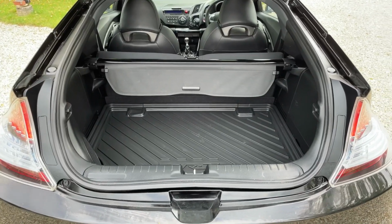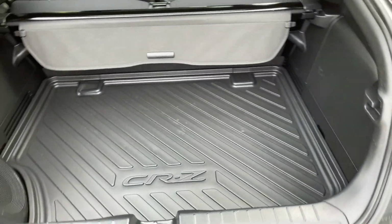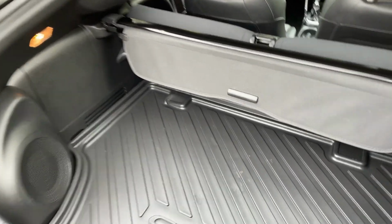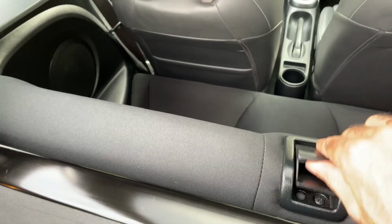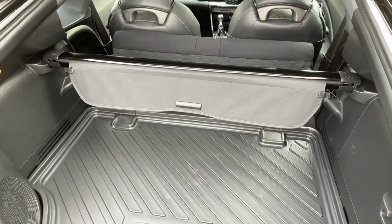Coming to the back of the car, good size boots on the car. Nice to see this one's been fitted with the optional load liner there. Honda manufacture this as a 4-seater, would you believe? Gosh, that's your leg room, which is absolutely zero. In all honesty, just pop that down, take that out, and you've got yourself an enormous boot area.